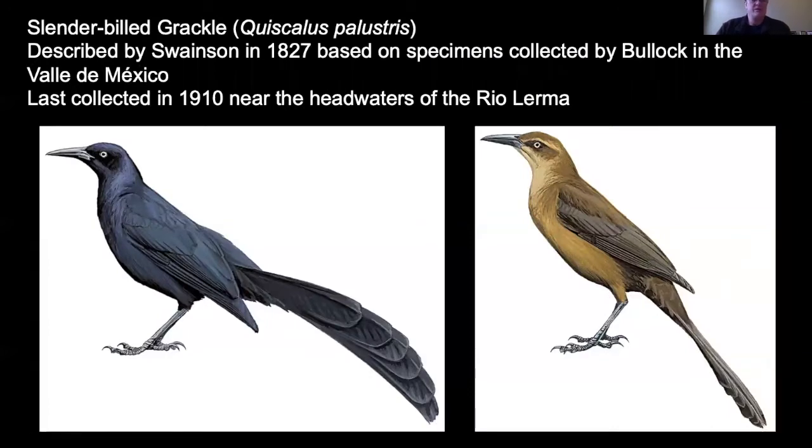Specifically, I'm referring to this species, the slender-billed grackle. This is a form that was described by Swainson in 1827, based on specimens collected by William Bullock in the Valley of Mexico, basically the valley that's now filled by Mexico City.